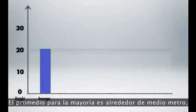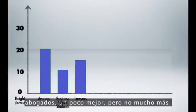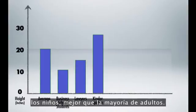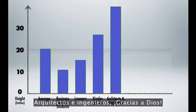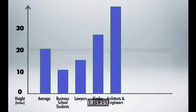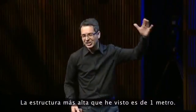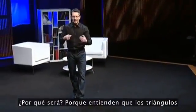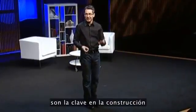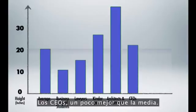So the average for most people is around 20 inches, business school students, about half of that, lawyers, a little better, but not much better than that, kindergartens, better than most adults. Who does the very best? Architects and engineers, thankfully. And 39 inches is the tallest structure I've seen. And why is it? Because they understand triangles and self-reinforcing geometrical patterns are the key to building stable structures. So CEOs, a little bit better than average, but here's where it gets interesting.